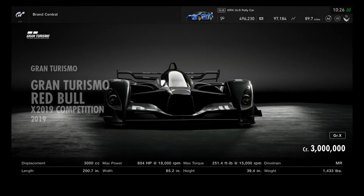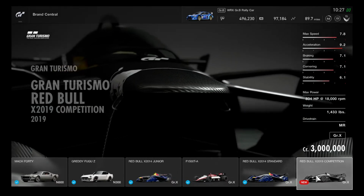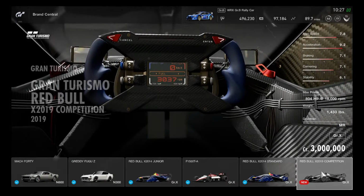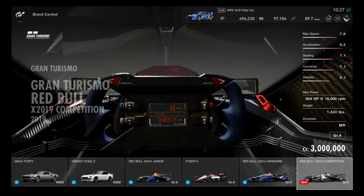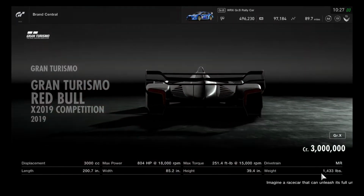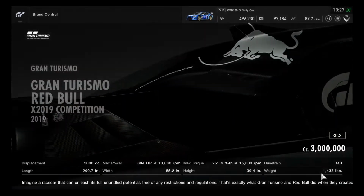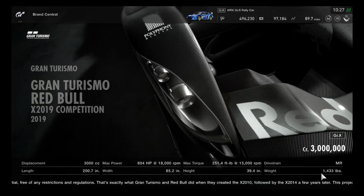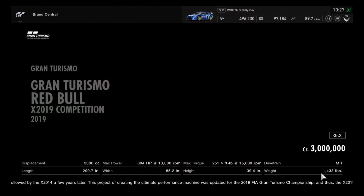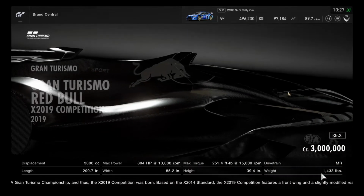The Gran Turismo Red Bull X2019 Competition model has the same amount of price, because this would be very good to take into competition at the endurance race. It is definitely one of the greatest Red Bull racing designs, created by Adrian Newey. It became a great potential race car that they created since they built the X2010, but only a few years later, it became the ultimate racing machine, updated for the 2019 FIA Gran Turismo Championship for the Nations Cup.